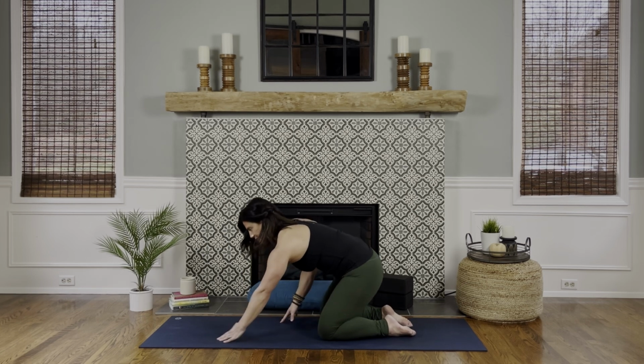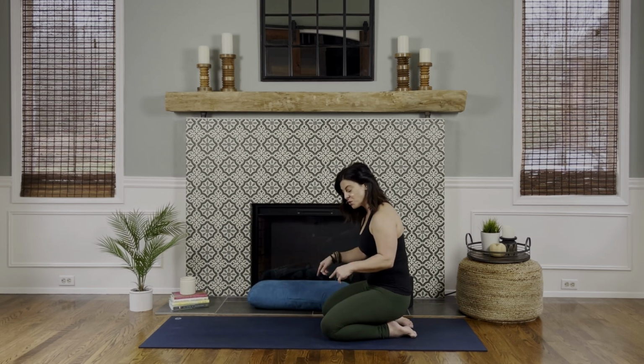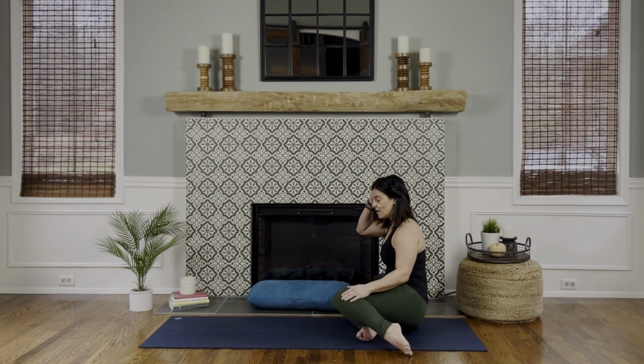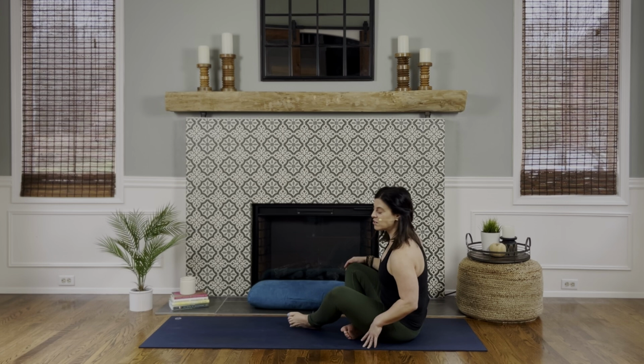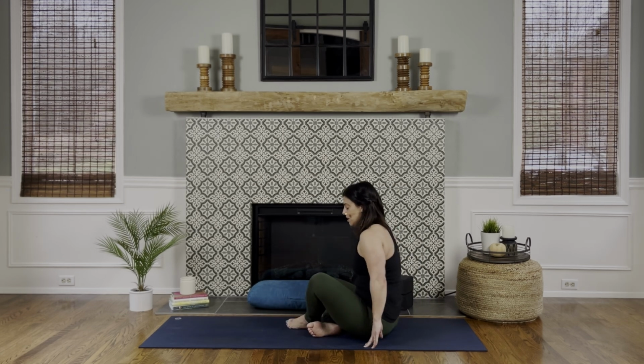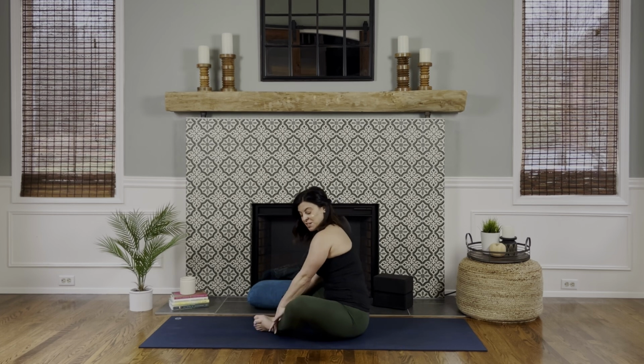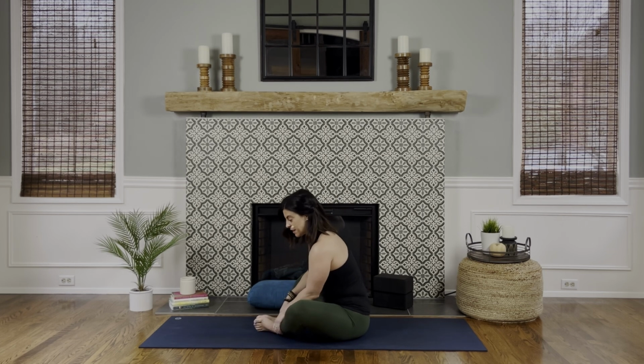Slowly walking your hands back again towards your knees. You're going to swing the legs around and come onto a seated position. This is now when you would need your blocks or the pillow. I want you to bring your feet to touch. Soles of your feet are touching, knees come out wide. And listen to your body. Just notice how it feels.